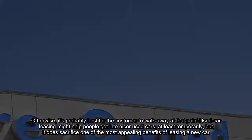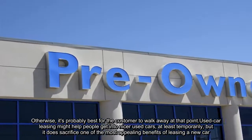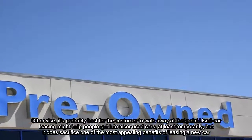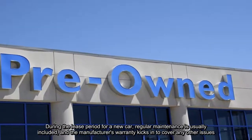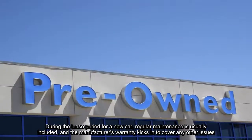Used car leasing might help people get into nicer used cars, at least temporarily, but it does sacrifice one of the most appealing benefits of leasing a new car. During the lease period for a new car, regular maintenance is usually included, and the manufacturer's warranty kicks in to cover any other issues.